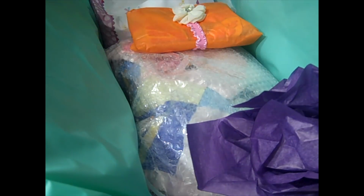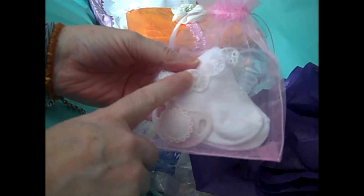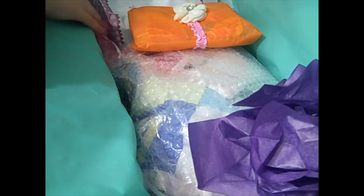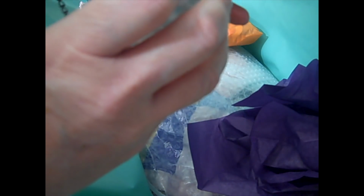Okay. So I've got this little organza bag that has her little lacy socks. They're just plain white socks with a white row of lace. A Noni's no-hole nipple and her magnetic pacifier. And here's her bottle. She has a Dr. Brown's little preemie bottle. I think it's a little 2-ounce bottle. It has her little rubber duck tied around it with a pink ribbon.